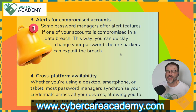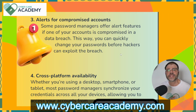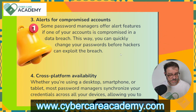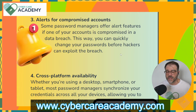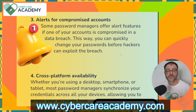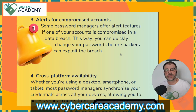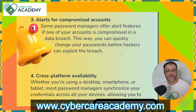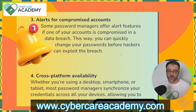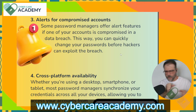Also, most likely it's when you buy the premium versions. On the free version, you don't necessarily have these things, but on the paid one, I know it's there. They're going to scan the darknet and look if some of your passwords have been breached, even before the companies know they have been hacked. And it's going to tell you, so you can go to your account and change them. So they will have a hard time exploiting the breach. And that's going to give you more security.